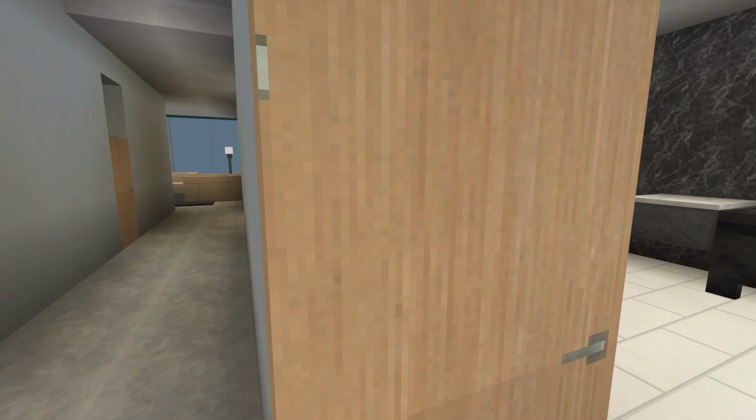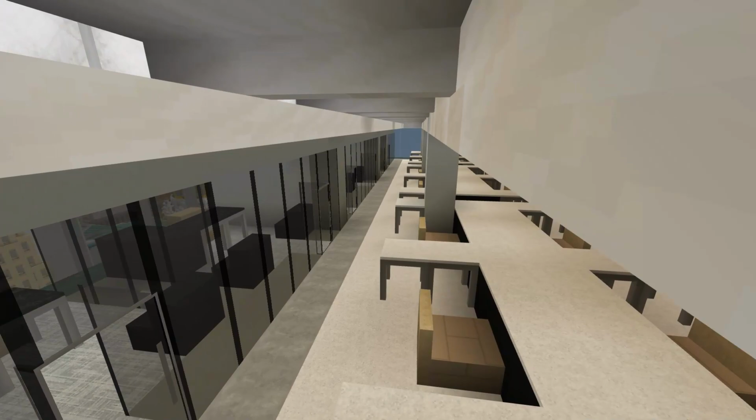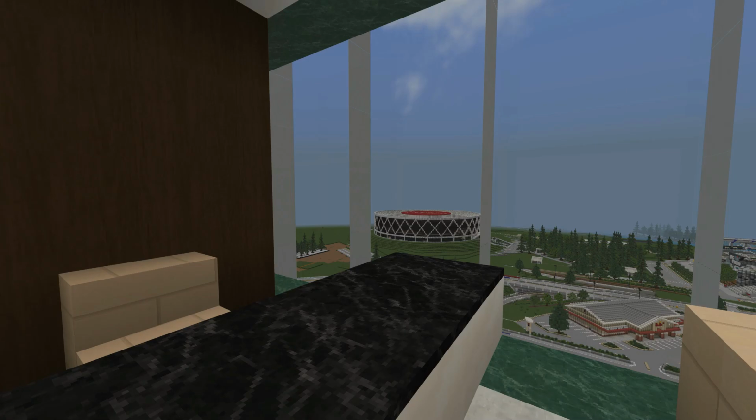And then here is the break room. And now the office. Oh, why did I come through this way? Let me go through the other way. Okay, so this is right over here. This is the waiting room and the secretary. And looking at that view of the new stadium over there, I don't think I showed that quite yet, but now we are showing that.